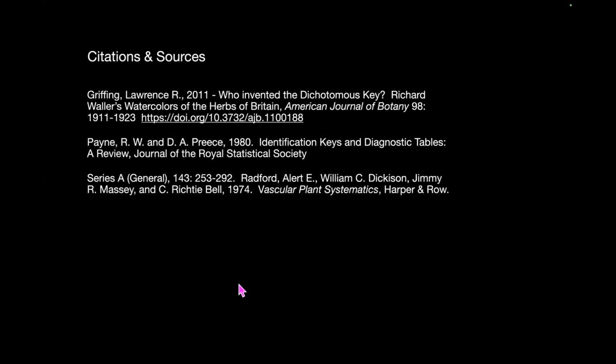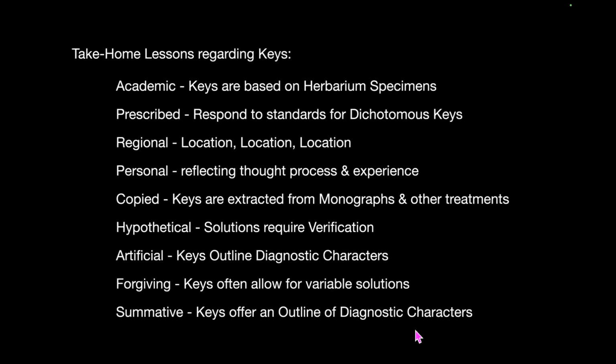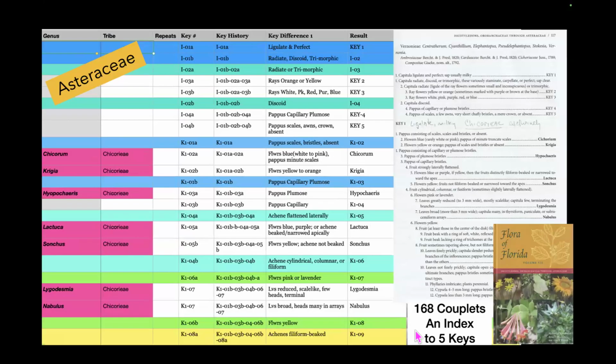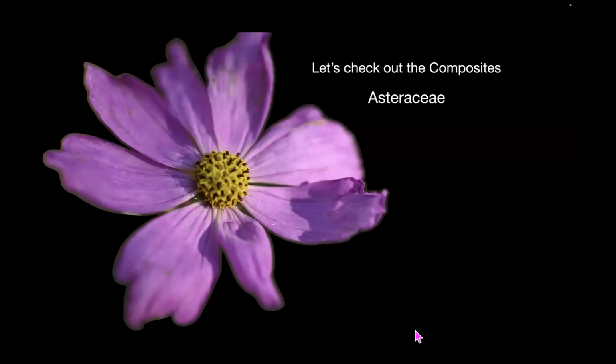So with some citations and sources, I think I will finish that. Let's go back to a prettier picture, something with some color to it, maybe. Let it sit. Oh, a lot of color. Okay. So I'm going to stop sharing now and turn it back over to Rubs and Emily.